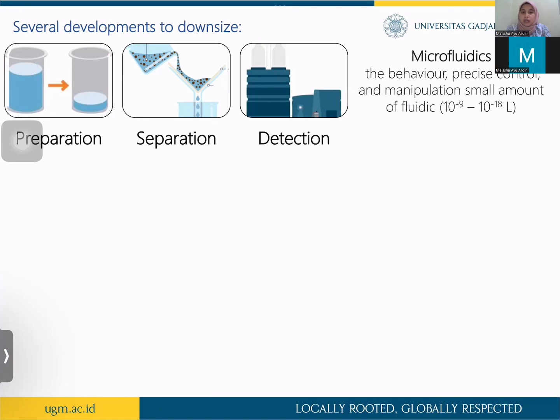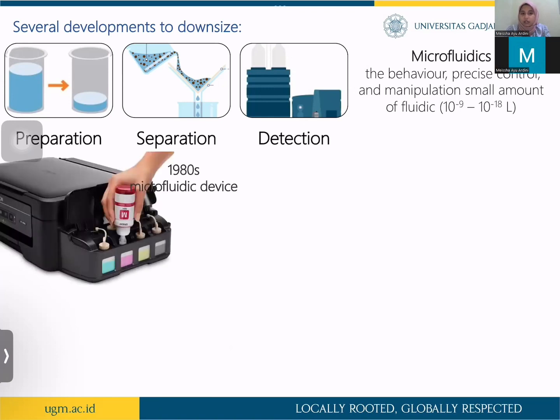The flow also becomes laminar rather than turbulent in these microfluidic materials, and molecular transport goes through a diffusion mechanism. So this is the microfluidic device, and the first truly microfluidic device was in the 1918s. This is the inkjet printer.